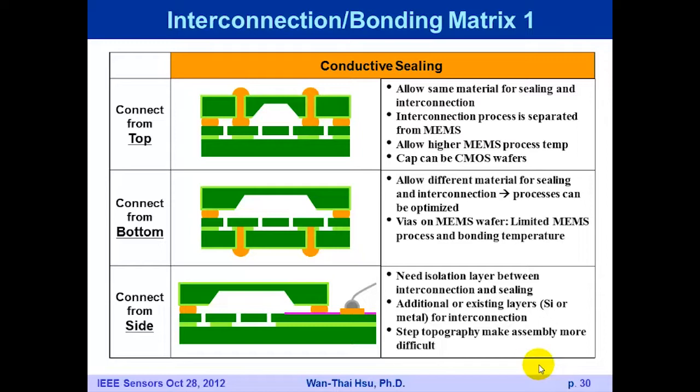And also this interconnection material can be separated, right? You can process the cap first and then do something here. Because this material is separated from the MEMS itself, you don't see any special processing here. You actually can allow a higher MEMS processing temperature.